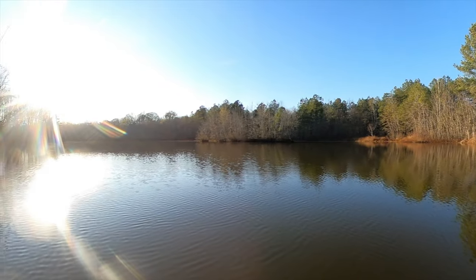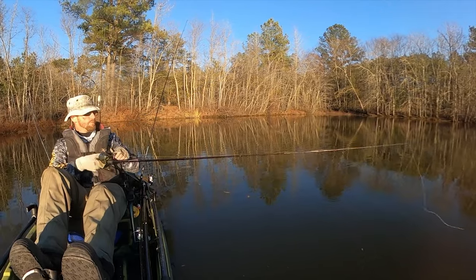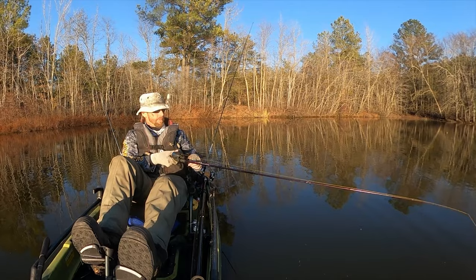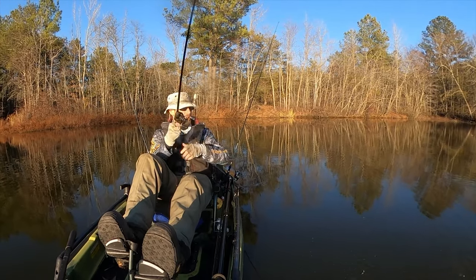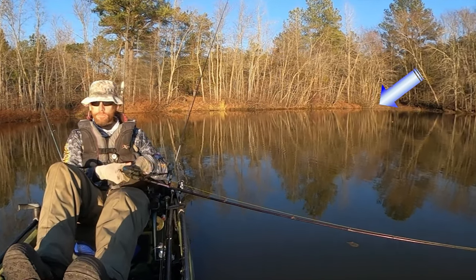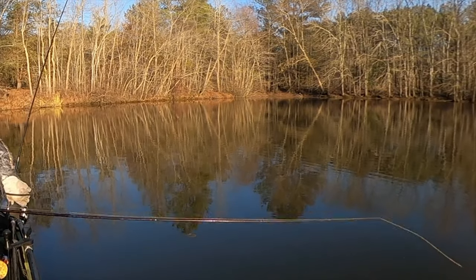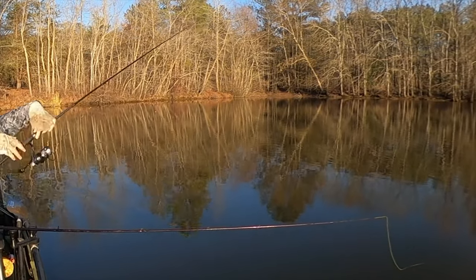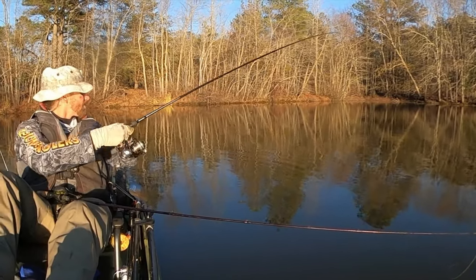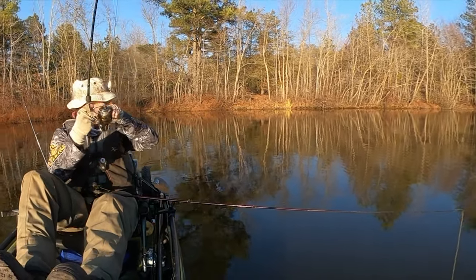GoPro highlight, there's fish jumping everywhere. Ooh. Something hit it hard. And it's already knocked it sideways. Oh, there it goes. Slow it down. Fish on. Doesn't feel all that big unless he's running at me.